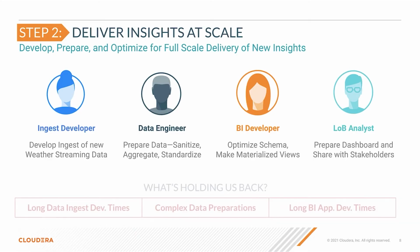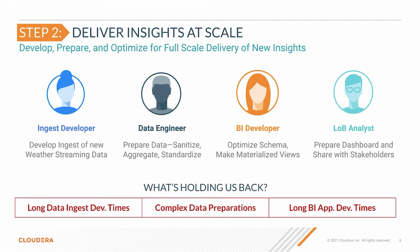Now, what's typically holding us back here are the development times. Building those data streams and getting them to come in can be a long and arduous task. And preparing the data with data engineering can also add additional wait states where we have to dev, test, produce, deploy. And the BI development itself can also be slow, and we have to wait for these other stages. I need to wait for those tables to be there. I need to wait for that information to be there.